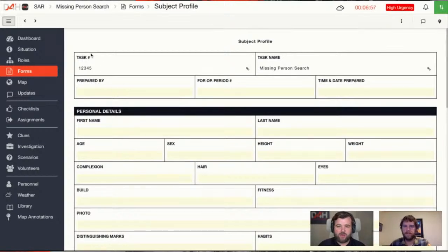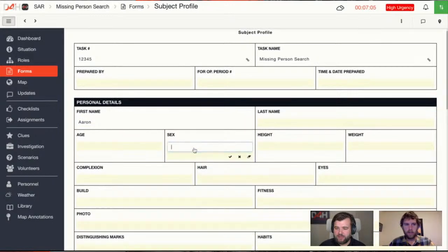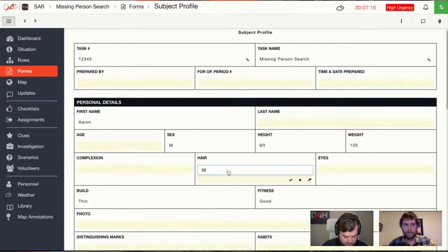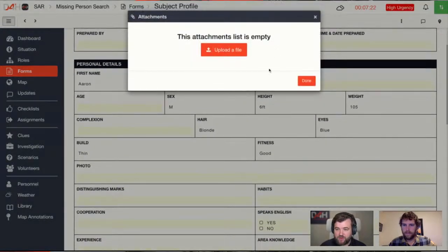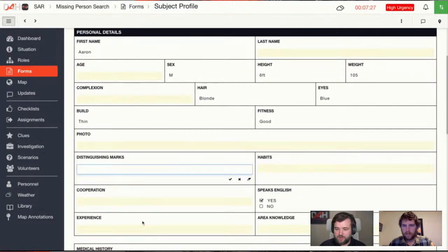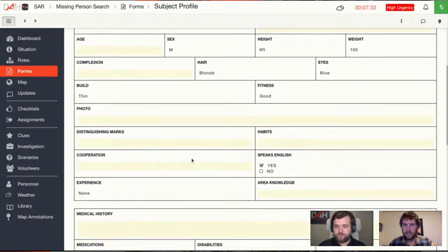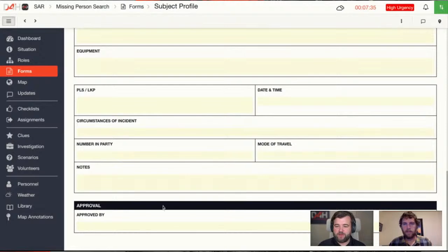And let's have a look. It's automatic, so you can link fields back and forward here. So you can see we've got the task number and name already filled in. And Kyle, we'll just very quickly jump through here together. You can see I can upload photos, drag and drop a file on. Okay. So very, very easy. And we're starting to fill in this subject profile.